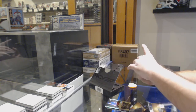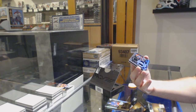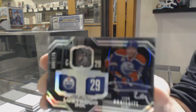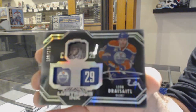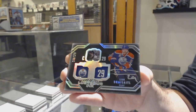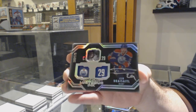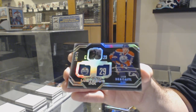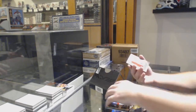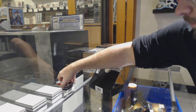For the Oilers, lustrous ink auto, Leon Draisaitl. Leon Draisaitl. Beautiful one. And we've got for the Calgary Flames, Sean Monahan.